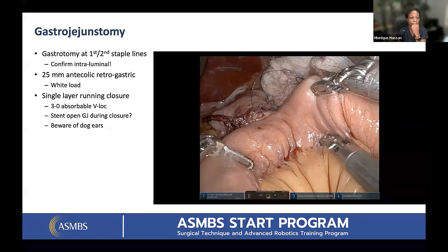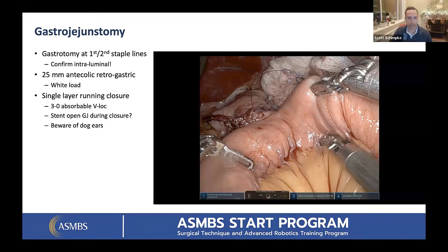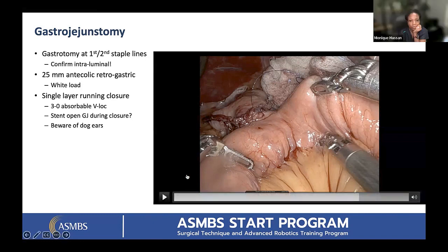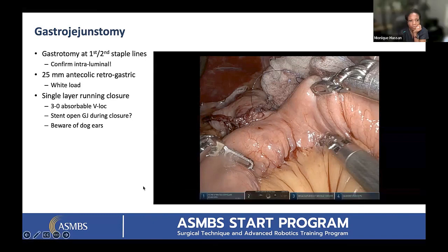Yeah, we're a Medtronic hospital, so we do have some Stratafix, but obviously some hospitals carry certain products. Right. So just to reiterate, we have mentioned this before, but there are so many different ways to do this, and you really just want to find a way that works for you and is safest for the patient.